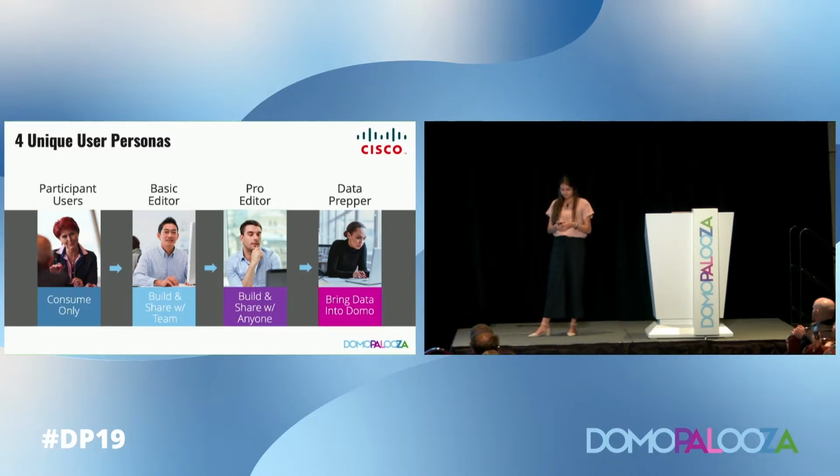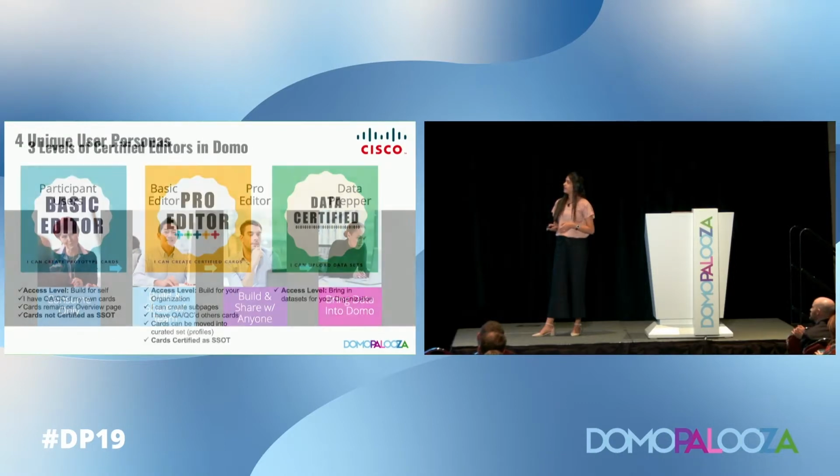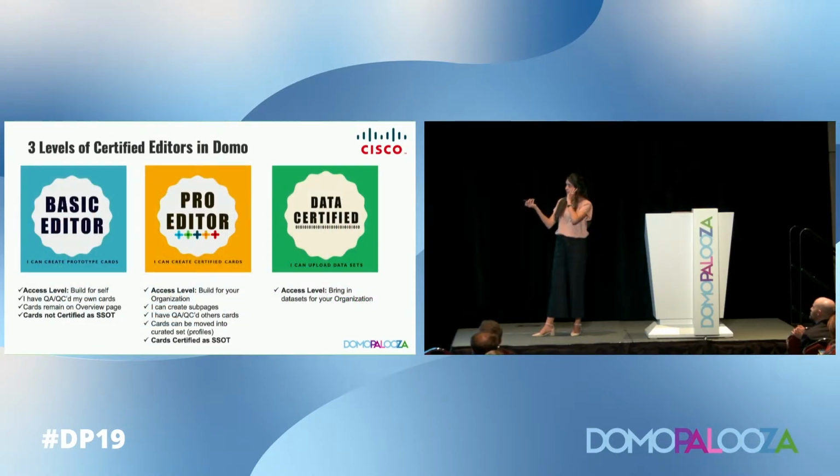So to actually facilitate these people, their functions in Domo, we had custom privileges built out for them. A basic editor was able to explore and build cards on their overview pages. And since these cards were not certified as single source of truth, they were able to share their cards only with their teams just to get good feedback from them so that they could continue to explore, learn, and grow.